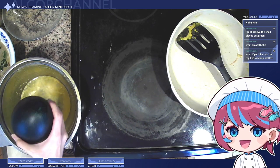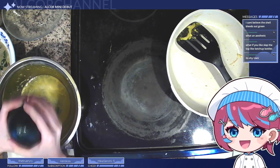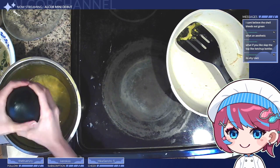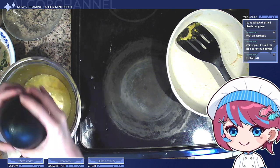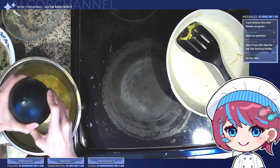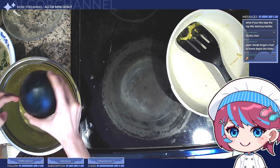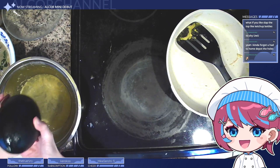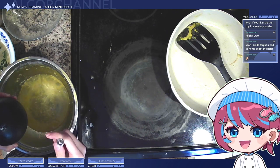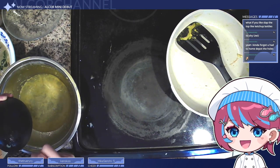What if you slap the top like ketchup bottles? Ugh, I don't think that's working. I think the shell is too sturdy for that. This might take a while. Surprisingly, with the ostrich egg, the yolk came out really quick. See, this one has a sturdier shell. I'm gonna make the hole. Oops. Yeah, I kind of forgot you had to Home Depot the holes. This is very DIY.